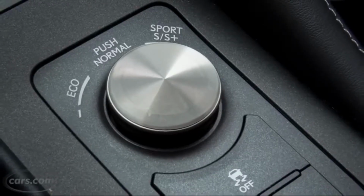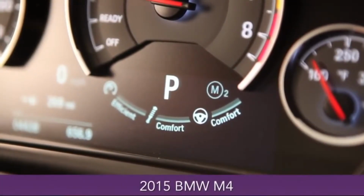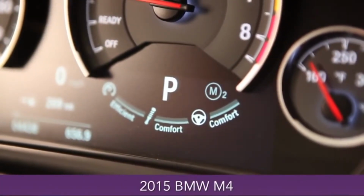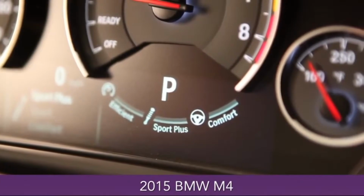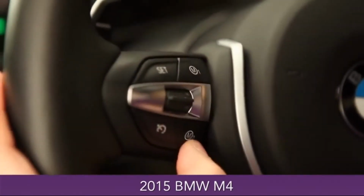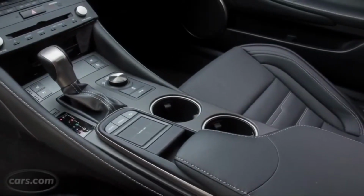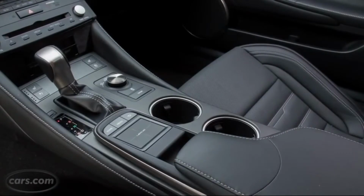It's good to have these modes, but I have to say one of the big shortcomings of this car, as it was with the RCF, is that they are all pre-programmed modes. Some competitors allow you to change those different parts individually, and in some cases even program your favorites into 1 or 2 buttons as easily reached as on the steering wheel. Here you're stuck with what they predetermined for you in these modes.